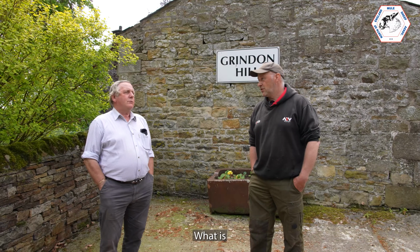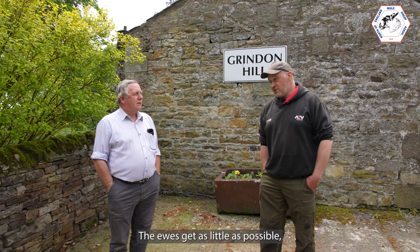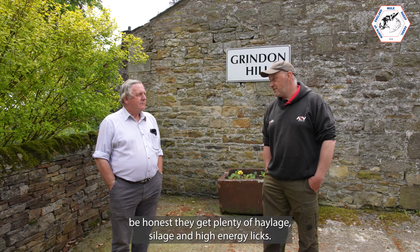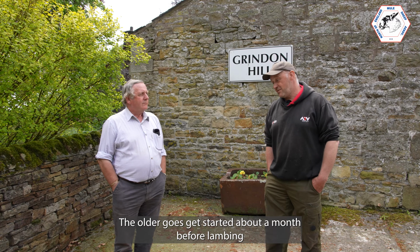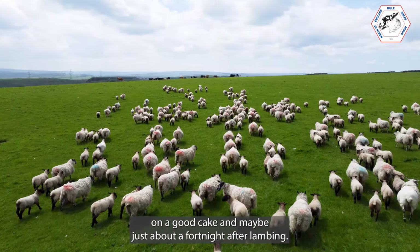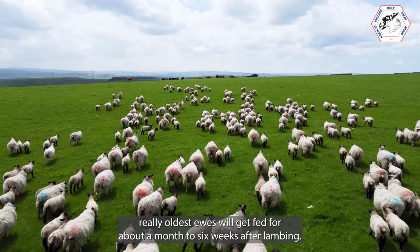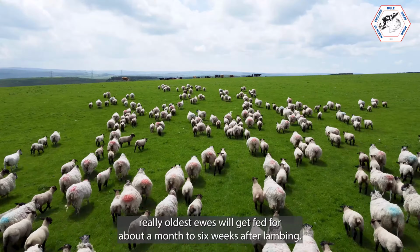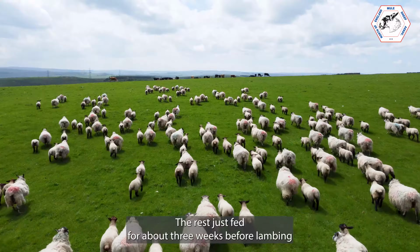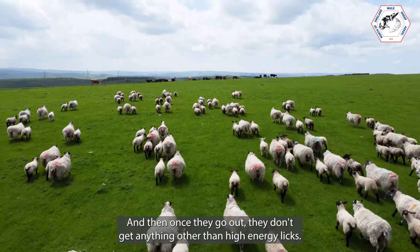What is your feeding regime for your ewes during the winter? The ewes get as little as possible, to be honest. They get plenty of haylage, silage and high energy licks. The older ewes get started about a month before lambing on a good cake, and maybe just about a fortnight after lambing. They don't get a lot. Some of the really oldest ewes will get fed for about a month to 6 weeks after lambing. The rest are just fed for about 3 weeks before lambing, and then they get fed all the time they're in the shed, and once they go out they don't get anything other than high energy licks.